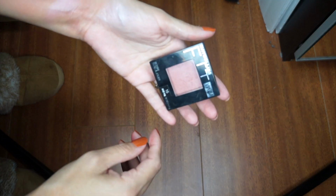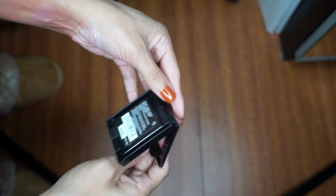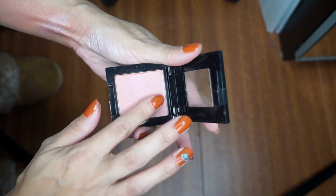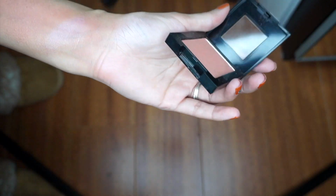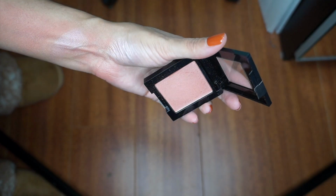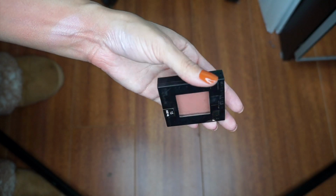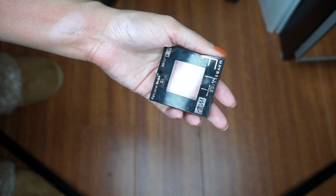Oh, I forgot I had this one. Oh my goodness. The Maybelline Fit Me blush. What shade is this? In Nude, I think it is. That's actually a pretty shade. I'm gonna go ahead and keep this. I'm gonna try to see if I can reach for this one. It was behind all the others, so I totally forgot I had it.